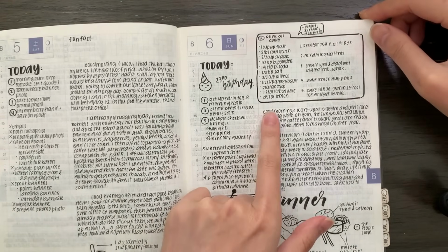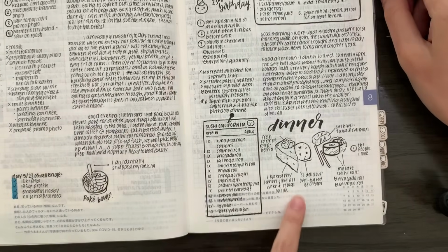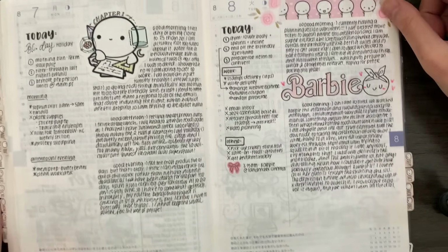And then this is a recipe that I followed for my olive oil cake that I baked. And this is a doodle that I made. This was the next day.